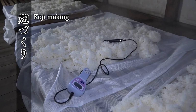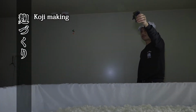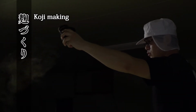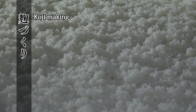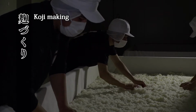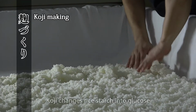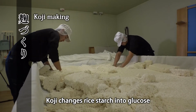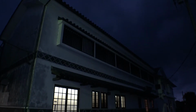Once the rice reaches the right temperature, we spread it out in the koji room. Once the temperature stabilizes, yellow koji mold called moyashi is sprinkled evenly over the rice. Spreading koji evenly will help it grow evenly, creating heavily malted rice. Koji decomposes rice starch and turns it into glucose. This 2-day process creates koji with a powerful enzyme.